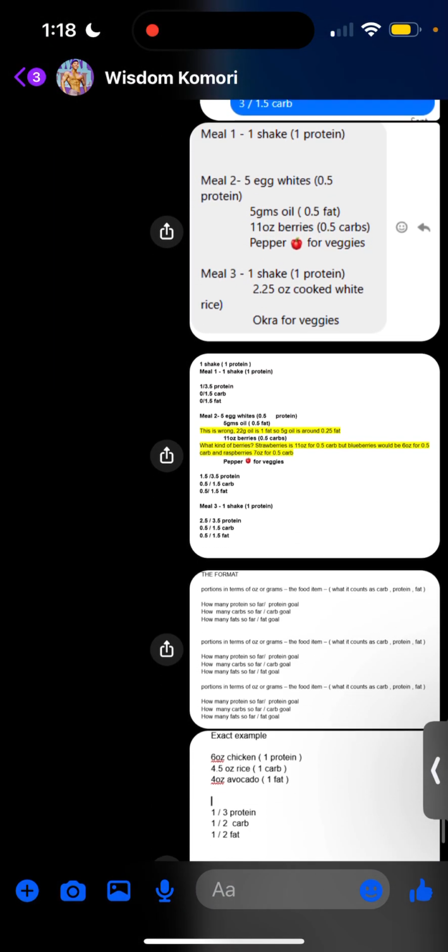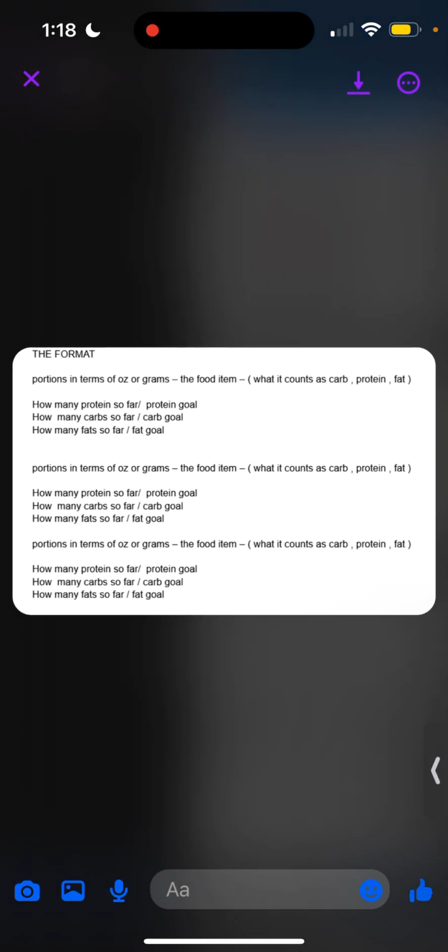So right here, this is the format, okay? The format is the portions in ounces or grams. So for example, 6 ounces, then the food item, so what food is it? Chicken. What it counts as, protein, carb, or fat, in parentheses: it counts as a protein. And then at the bottom, you put how many proteins so far, protein goal, how many carbs so far, carb goal, how many fat so far, fat goal.